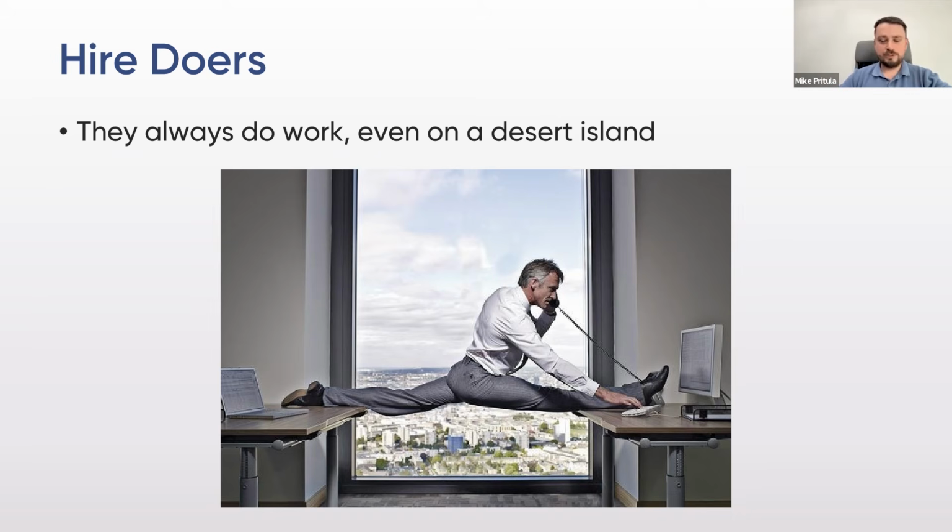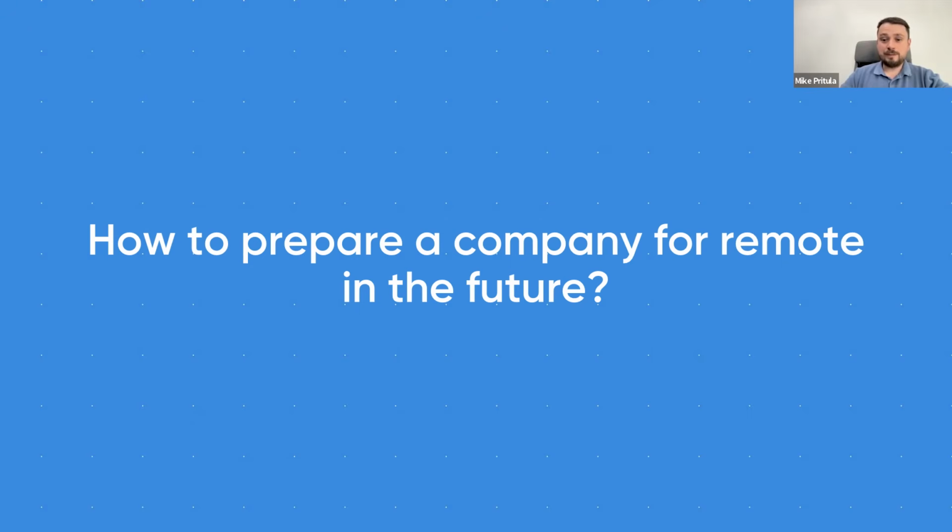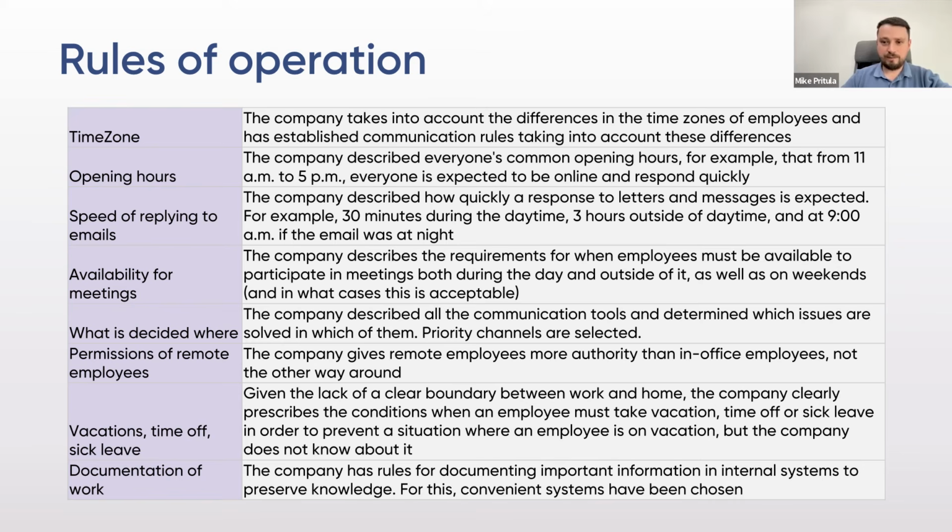Now, how to prepare a company for remote work in the future or present? Several directions. In this course, we'll have sessions where we'll go through them in super detail. I'm just giving a general overview for now. So, the first thing is work rules. You need to think about how you expect employees to work. I'll remind you that many things here are communicated to employees not so much as requirements, but as a set of recommendations that are very useful to follow. For example, time zones. When you expect a person should respond to emails, should they be immediately available for calls? Or is it possible to have calls scheduled at least a day in advance?